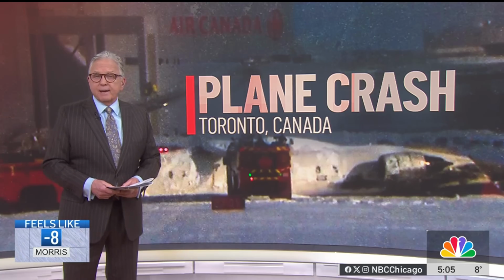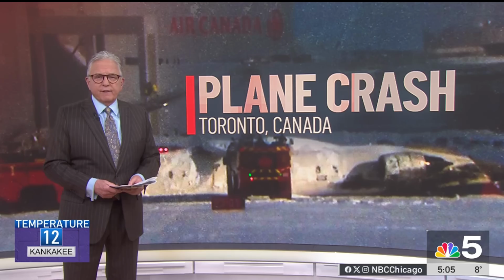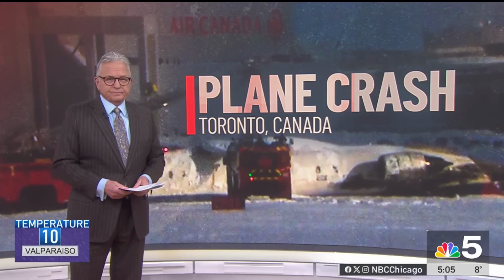This plane is in the same family of Bombardier aircraft as the jetliner involved in last month's fatal mid-air collision with a military helicopter near Washington Reagan Airport. A lot to consider. Thank you, Chuck.